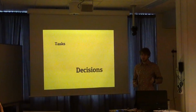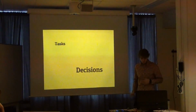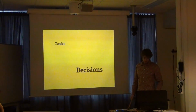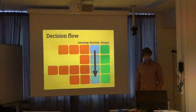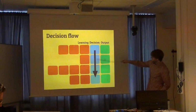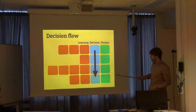And tasks can be a bit deceiving. You can work a lot on them, but you don't really see how the project is going. So decisions can be a bit more helpful. I think they were helpful to me in this project. And you have this decision flow method that you can use. And that's basically just listing all the decisions you need to make until you have basically a finished design.